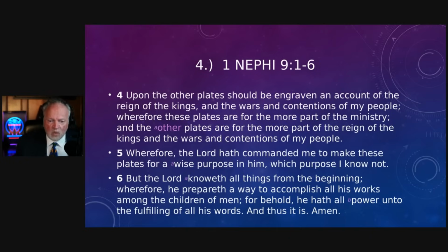Nephi goes on. Wherefore the Lord hath commanded me to make these plates for a wise purpose in him.